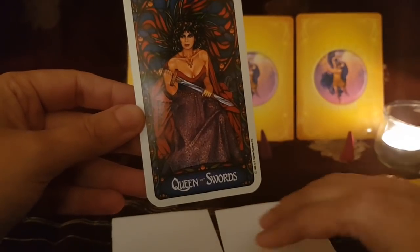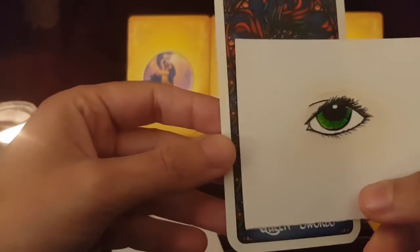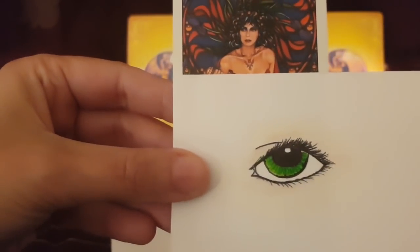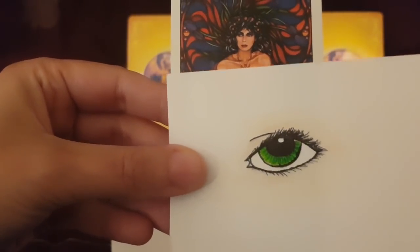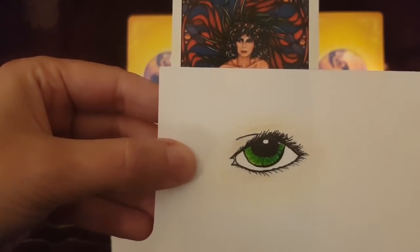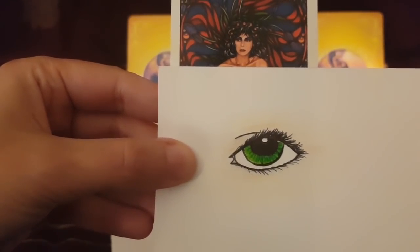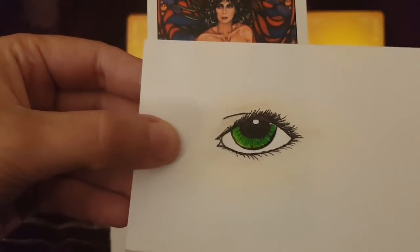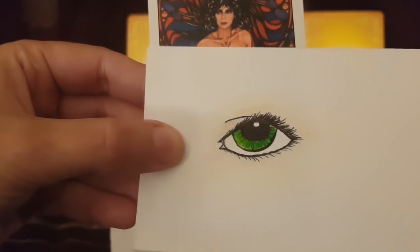So now we have the color of the eyes. You ready? So there you go. Green eyes. So dark brown hair or black hair, wavy, very full hair, and then with green eyes. They're kind of more small eyes. They're not big or bulgy. They're like small green eyes, and beautiful green eyes, as you can see. Yes, I drew it myself. Thank you.